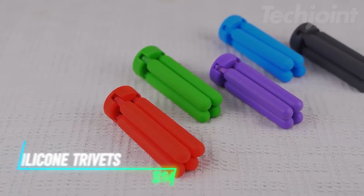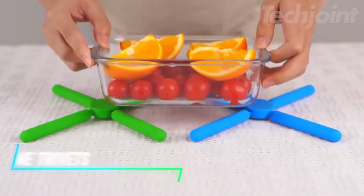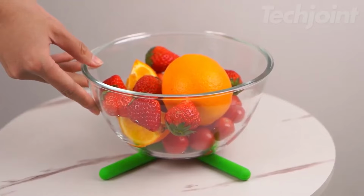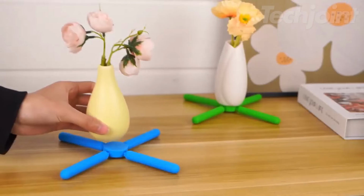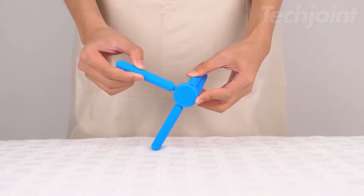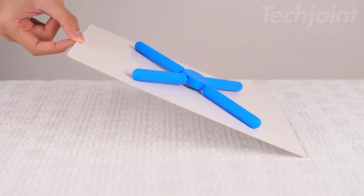This is a set of silicone trivets that's great for protecting your countertops from hot dishes. They're thick and sturdy, with nylon plastic inside to keep them stable while holding hot pots or pans. Made from food-grade silicone, they can handle heat up to 500 degrees Fahrenheit and are designed to be safe and eco-friendly. The collapsible design makes them easy to store when not in use. Plus, they won't scratch, rust, or fade over time.